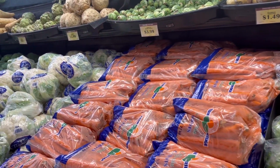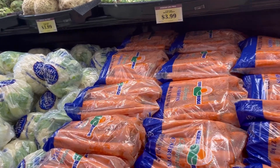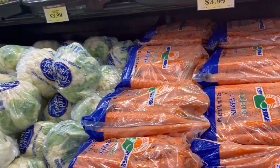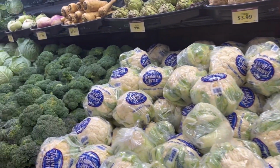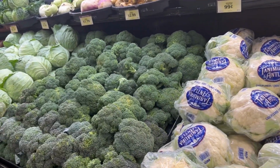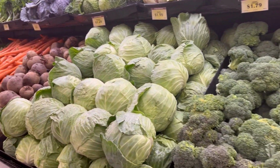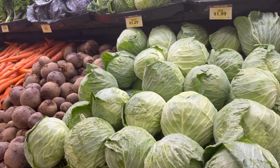So they got the lettuce on sale for 99 cents. These are 5-pound bags of carrots. I guess if you're making a carrot cake, yeah, right? Fresh broccoli. Yeah, the cabbage. I think the cabbage is on sale too.